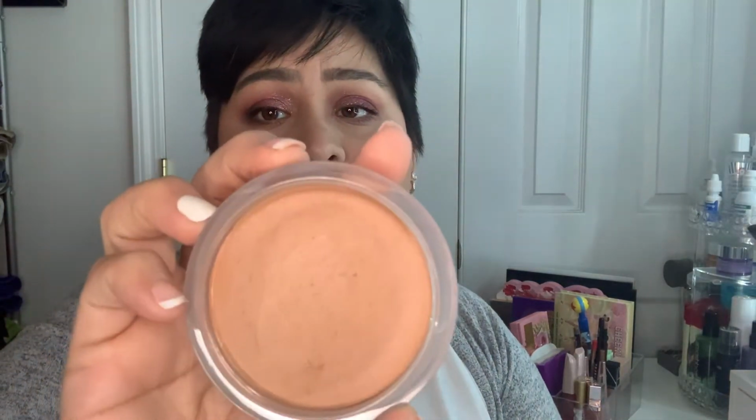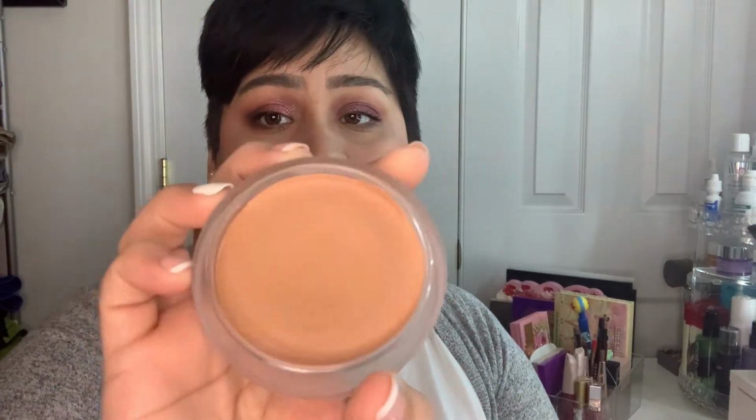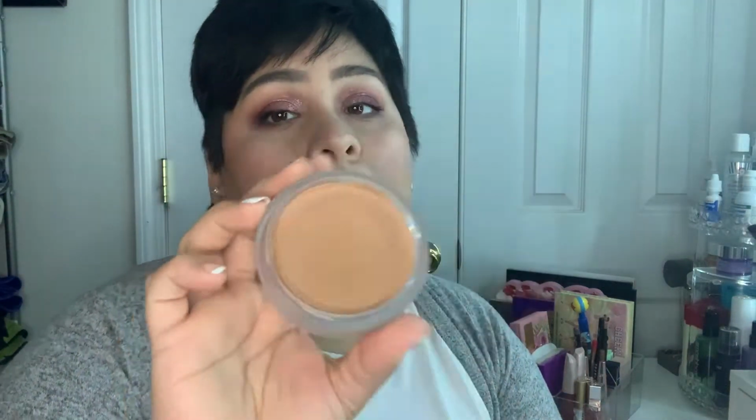Last but not least is the Soul Body. This is the Face and Body Bronzing Balm. I really enjoyed this, and I didn't think I was going to. I just recently reviewed it. I did a quick review when I received it online. But I love this so much. You can see mine has a pretty good dent in it. I love how it smells. It smells like a summer beach vacation, kind of like coconut, but beachy. I don't know how to explain it. Kind of like sunscreeny. It smells delicious.